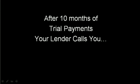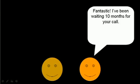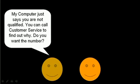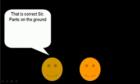Five payments in, your lender gives you a call. Hello? This is your bank calling about the Home Affordable Modification Program you applied for. Oh, fantastic. I've been waiting 10 months for your call. Yes, but I am so sorry. We have determined you do not qualify for the HAMP. What happened? Why not? My computer just says you are not qualified. You can call customer service to find out why. Do you want the number? No, I have that number memorized now. So I have to go back to my regular payments that I can barely afford? That is correct, sir.